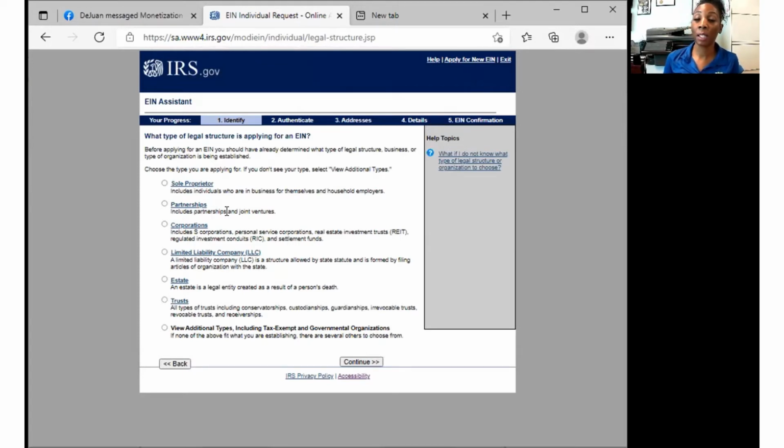Say for instance, it is a partnership. So you and a couple friends decide to start a business or do a venture. You will click that button. If you are incorporated or you have a corporation like myself, you'll go ahead and click the corporations button. If it's an LLC, you already know that's the limited liability company. You want to click that. If it's an estate that you're registering, you'll go ahead and click that button. And again, if there are trusts, all types of trusts, including conservatorships, custodianships, guardianships, irrevocable trusts, revocable trusts, and receiverships, all of them go under trust.